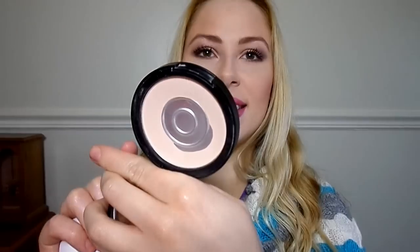For powder, again, no surprise, I will be using the 17 Miracle Matte Pressed Powder in the shade Ivory Porcelain. I really adore this powder and get through it extremely quickly. As you can see, already some major pan on this powder, and I could not have opened this more than 2 weeks ago, to be honest. So I get through this stuff rather too quickly. But anyway, it's a nice one.